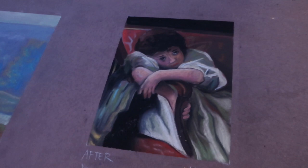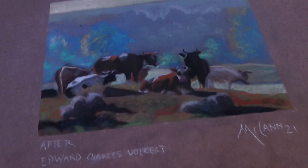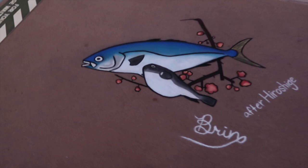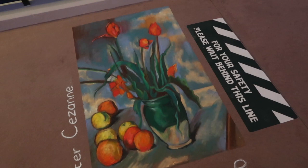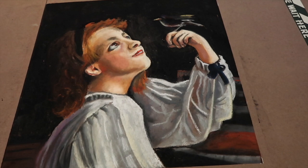So is she or he? These are can. They're all after something. After Charles. After John Singer. After whatever. I wonder if they did them today, like if they do new ones every day or every week. That's pretty. That's insane. I kind of pissed I did all this work and then they just washed it away.